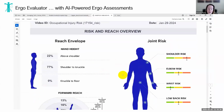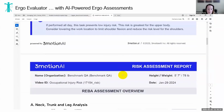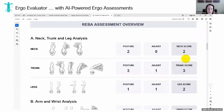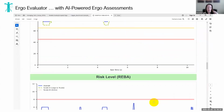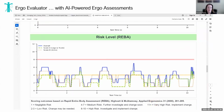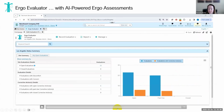And it also produces a really detailed report, and it's also a nice visual report for what those assessment results were about. So then again, if you think about an operator, all you really need is a phone and the ability to do a quick video, capture that, and then the tool will do the work for you.